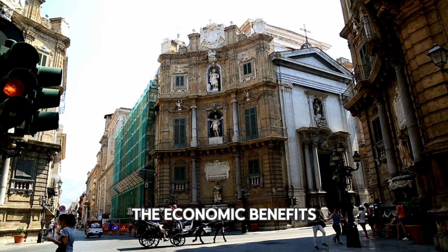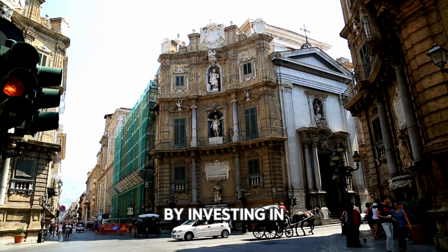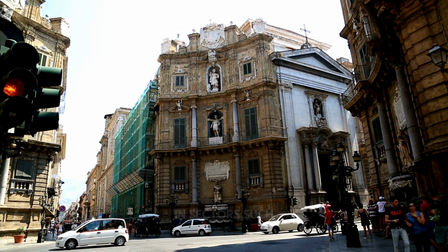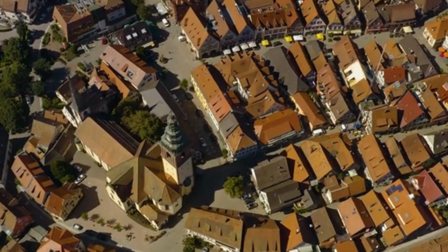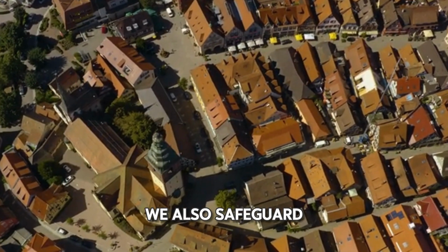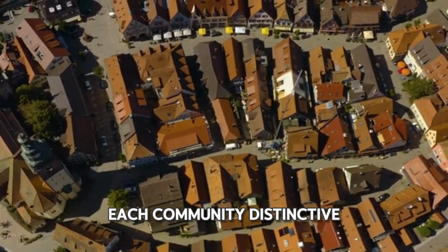The economic benefits of preserving historic buildings are substantial. By investing in their upkeep, we create jobs in sectors such as restoration, tourism, and hospitality. When we protect these structures, we also safeguard the unique atmosphere and sense of place that makes each community distinctive.